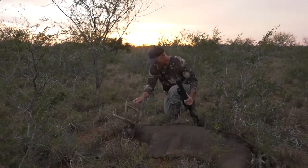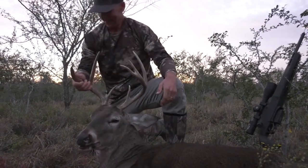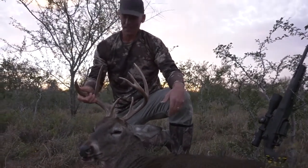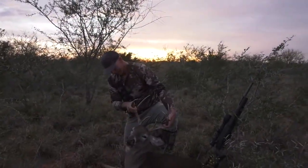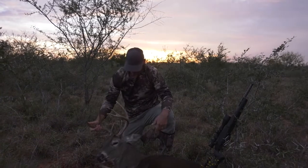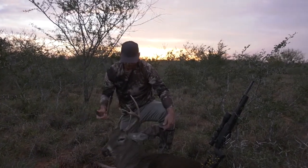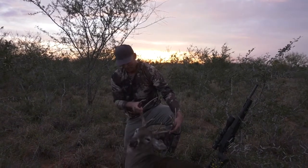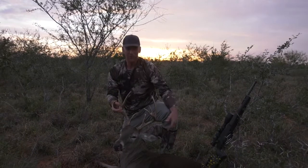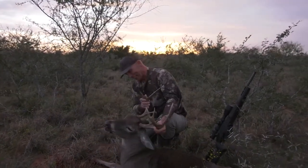Wow, that is awesome. What a great hunt. Man, we watched this deer for over an hour. We watched this deer. Then he had another buck come in. They finally locked up. It was a pretty cool little battle. Then he disappeared. And I wasn't sure what was gonna happen. I was totally surprised when he stepped back out. Man, I'm so excited, this is amazing.